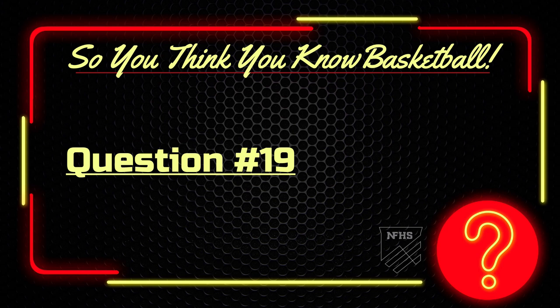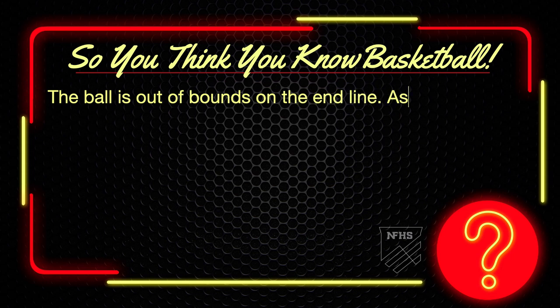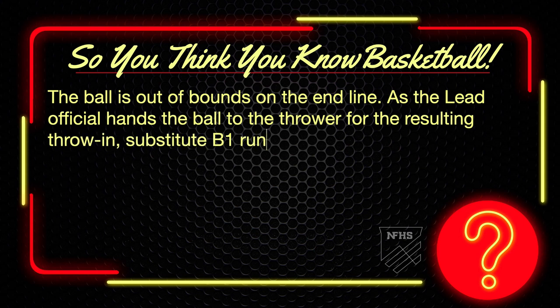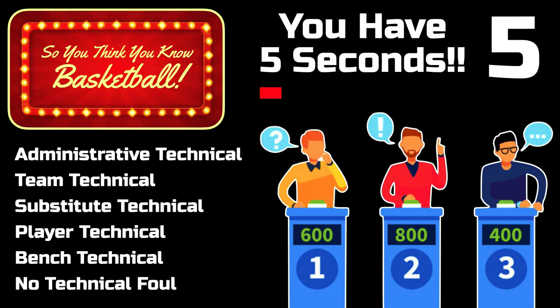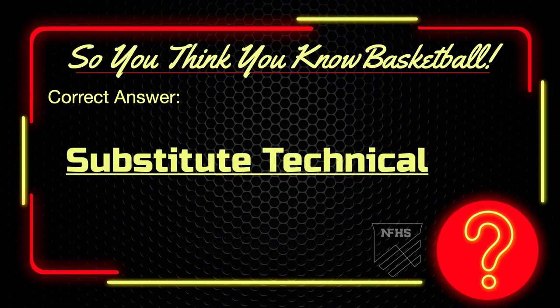Question 19. The ball is out of bounds on the end line. As the lead official hands the ball to the thrower for the resulting throw-in, substitute B1 runs, taps the table, and runs onto the floor. Substitute technical foul.